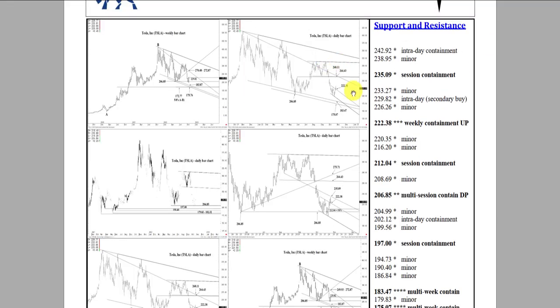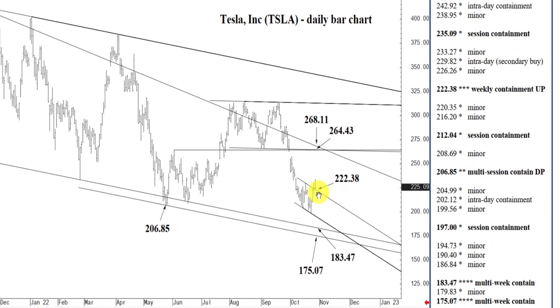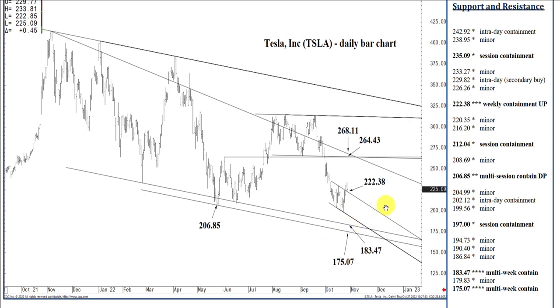And then, as I say, closing back below 222.38, that failed buy signal that would be indicated by closing back below 222.38. The failure to follow through on such a classic buy signal carries with it weight that should play on the market as we move into November, the next 2 to 3 weeks, then anticipating this 175.07 to 183.47 area where we can bottom out not only through the rest of the year, but perhaps through the first quarter of next and round up from there.